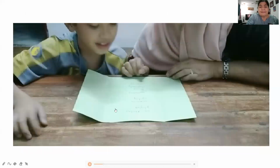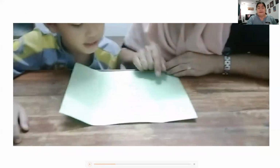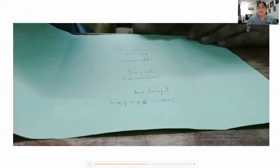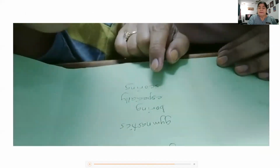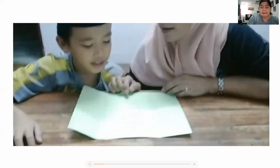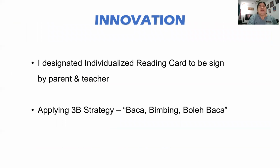Next one, Muhammad Ara's mother was teaching him to read. I designed the individualized reading card to be signed by their parents and by the teacher.